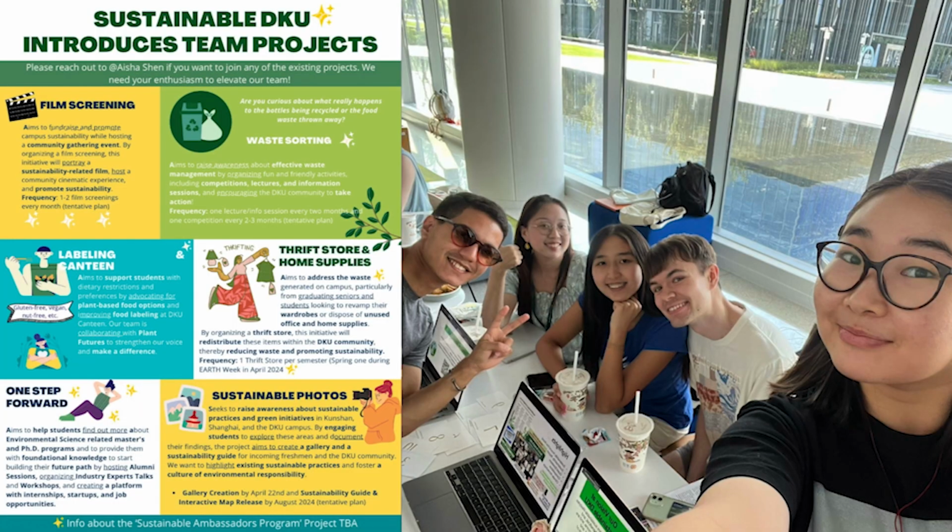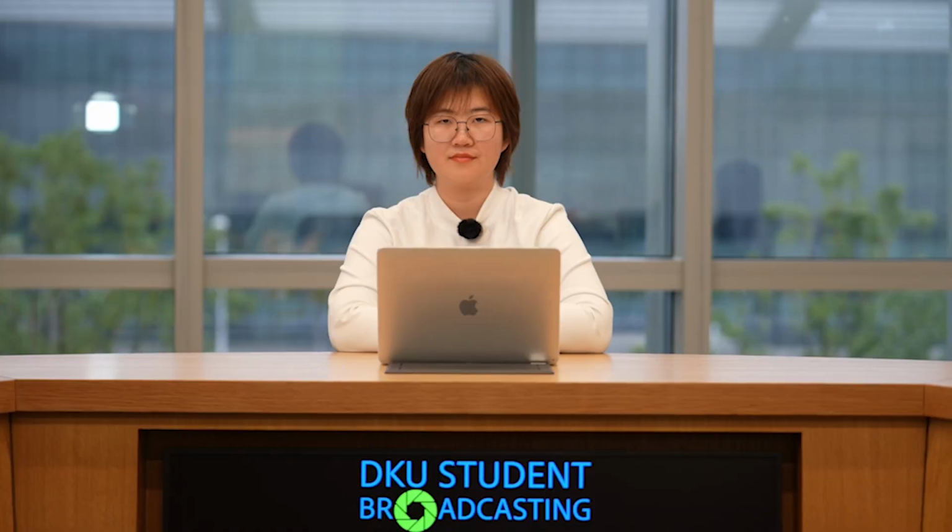Looking forward, their main goals are encouraging people to practice sustainability and showcasing local eco-friendly initiatives in Kunshan and Shanghai. So one of the things that we're trying to encourage is people's participation in sustainability, practicing sustainability, and also to showcase what are sustainable initiatives in Shanghai and Kunshan. So to showcase that the local community is also aware of sustainable practices and promote environmental awareness.